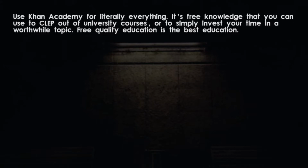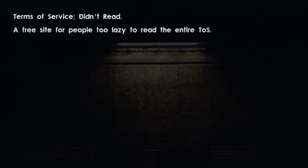Use Khan Academy for literally everything. It's free knowledge that you can use to clip out of university courses, or to simply invest your time in a worthwhile topic. Free quality education is the best education. Terms of Service; Didn't Read. A free site for people too lazy to read the entire TOS.